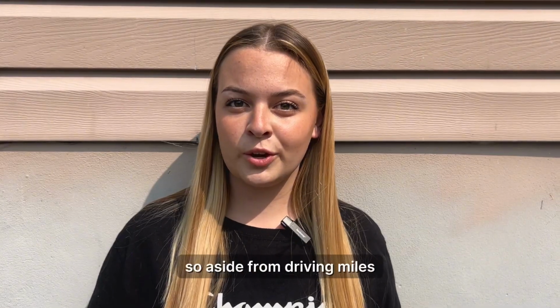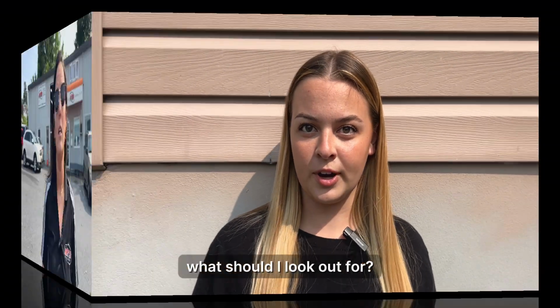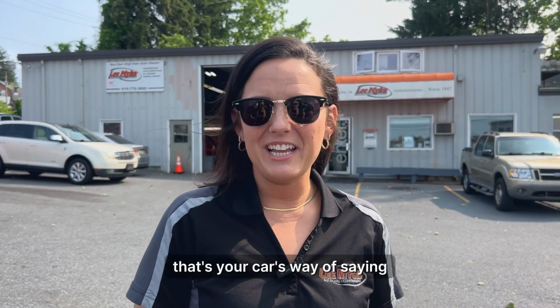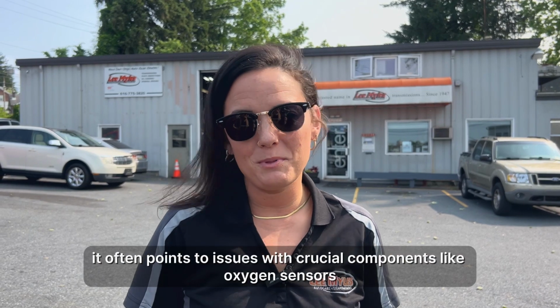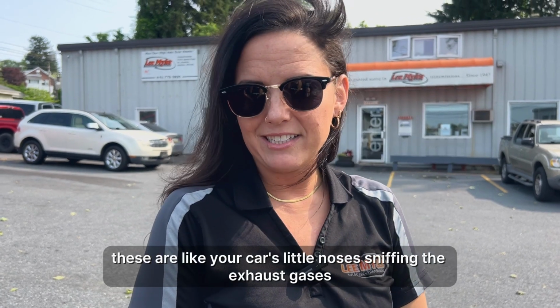Makes sense. So aside from driving miles, what are the most common reasons cars fail emissions tests? What should I look out for? The number one culprit, the big flashy sign that something's off, is your check engine light being on. That's your car's way of saying, hey, I got an emissions problem going on. It often points to issues with crucial components like oxygen sensors. These are like your car's little noses, sniffing the exhaust gases.